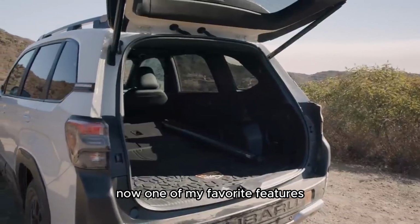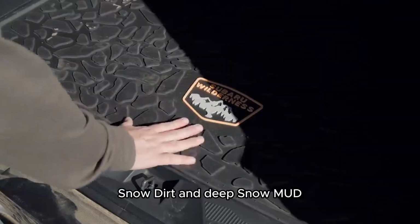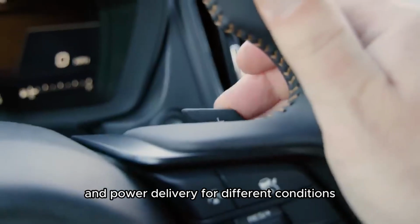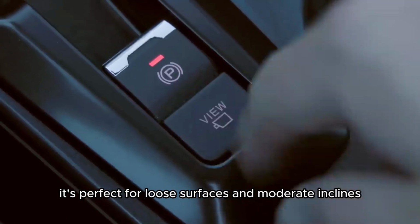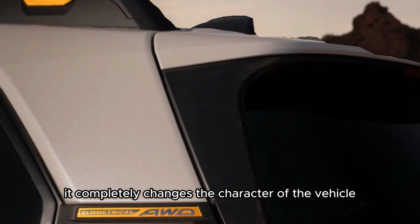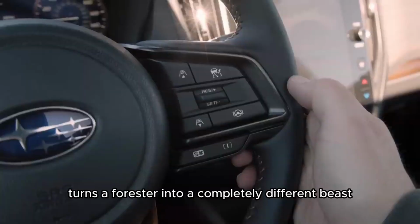Now, one of my favorite features is the enhanced dual function X mode. This system has two settings: snow dirt, and deep snow mud. What this does is optimize the traction control and power delivery for different conditions. In snow dirt mode, it's perfect for loose surfaces and moderate inclines. But when you switch to deep snow mud mode, it completely changes the character of the vehicle. It allows more wheel slip, manages the power differently, and basically turns the Forester into a completely different beast.